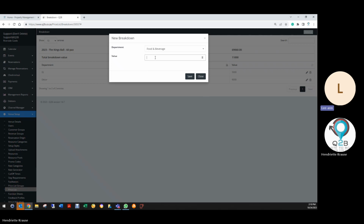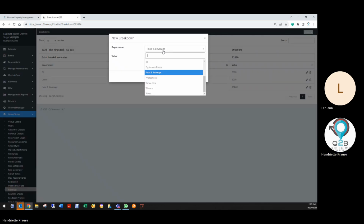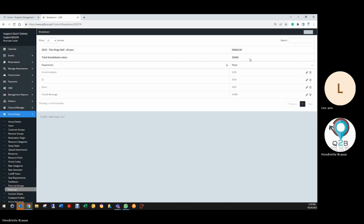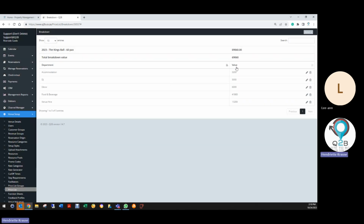It's 41,660. Okay, then accommodation, which is 3,200. Okay, and then the rest. And then venue hire is 13,200, but it's probably going to be that 199 or something like that. No, that works without seats.